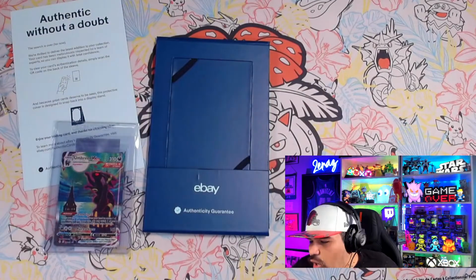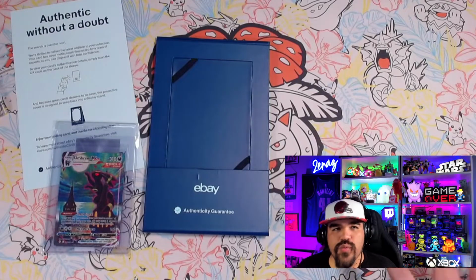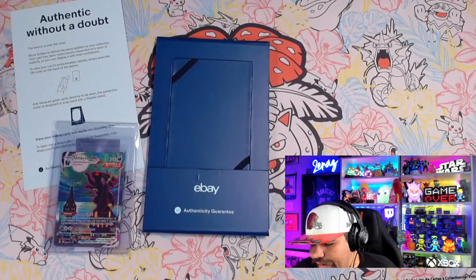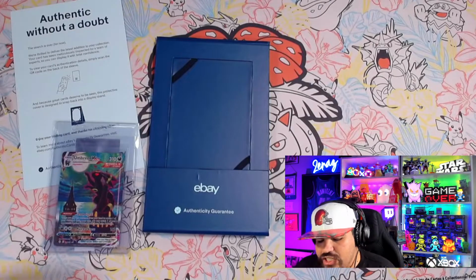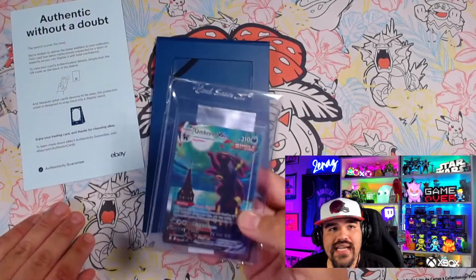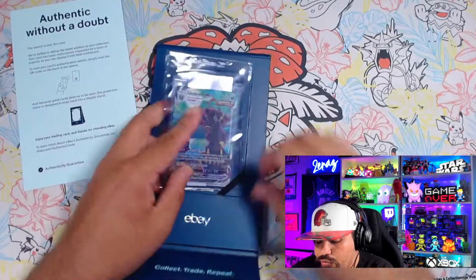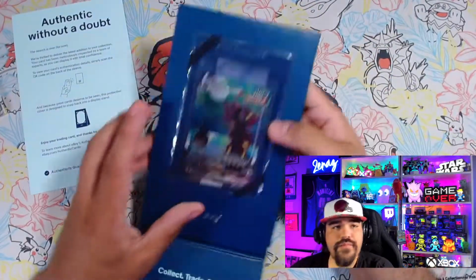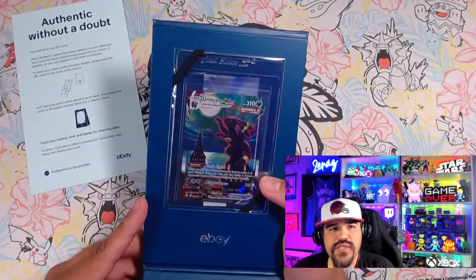All right, ladies and gentlemen. Now, I think it's pretty dope. I think that eBay's authenticity guarantee is a really cool service. I know a lot of people used to get ripped off when it came to buying and trading cards on the internet. I think it's super cool that they have a service now that you can utilize. Now, right now, it is free for a temporary time period for any card purchase of over $250, as we learned a second ago. However, I believe in the future, eBay will be charging for this specific service.